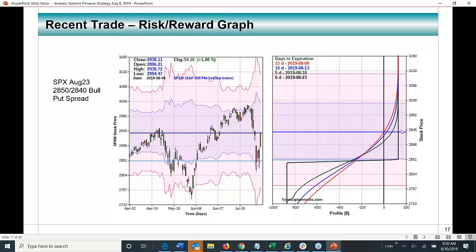And we want to make sure that this index stays above this point here. This represents the short put that we sold. We sold the August 23, that's 2 weeks out, expiration, 28.50 put, and that is where we want the index to stay above. So we want the index to stay above 28.50. And then here's the 28.40 put that we bought for protection, which creates a bull put spread. That's the shape of this chart here.